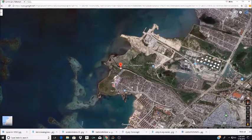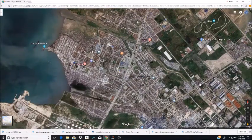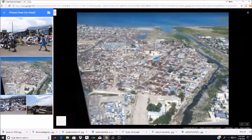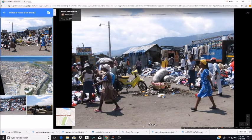Let's see. There's something else. Looking for cool stuff, man. Looking for cool stuff. Please pass the bread. Well, that sounds interesting. There's 4 photos of that. Why not take a look? Oh, neat. Somebody took a shot out of an airplane. This looks like an outdoor market to me.